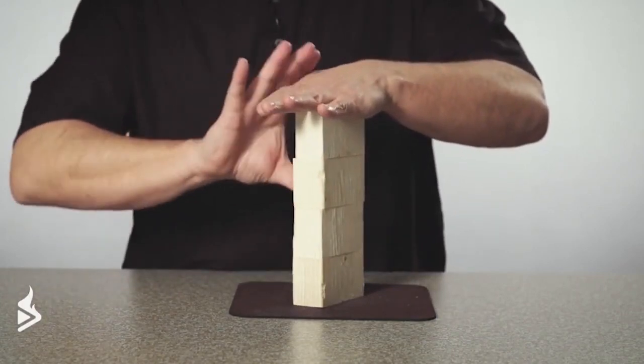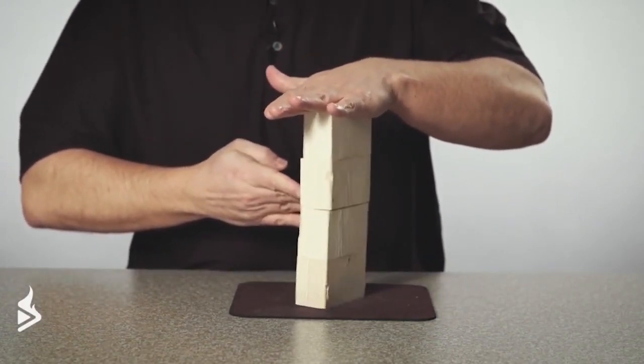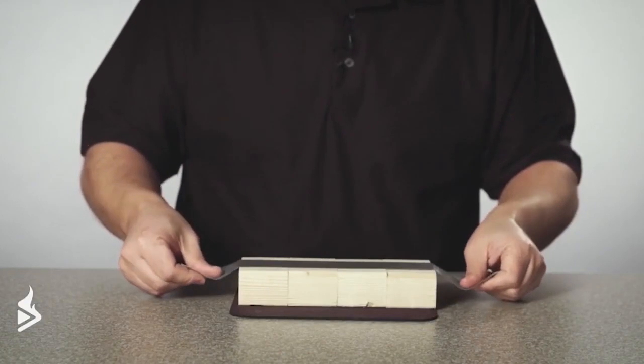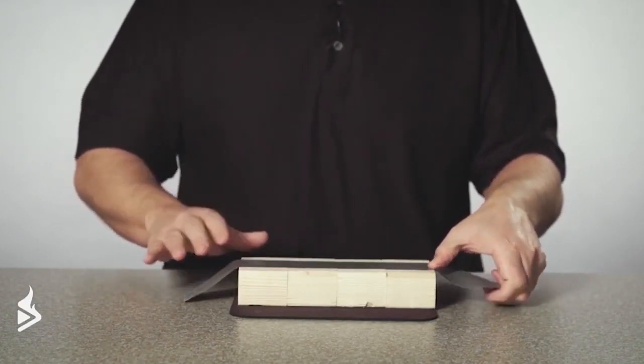The exterior soil pressure presses against the foundation wall and causes it to bend, which creates cracks on the interior of the wall. Now I'm going to use duct tape, which is also quite flimsy, and apply it to the interior surface to represent the carbon armor.